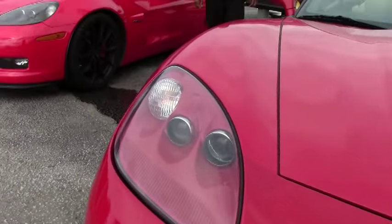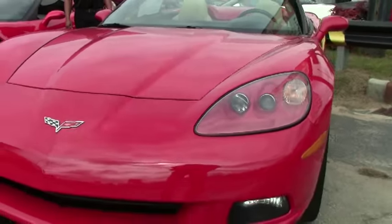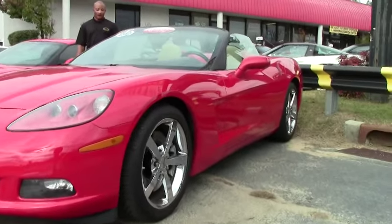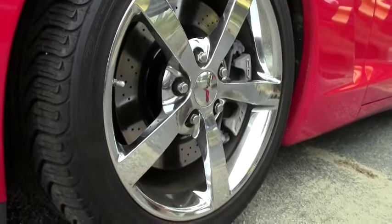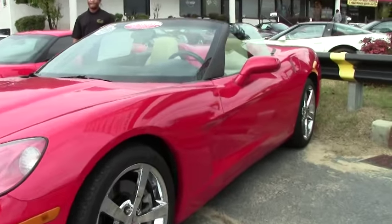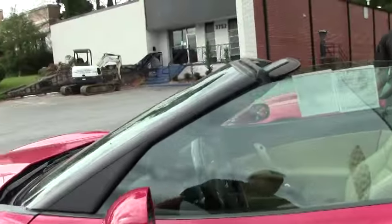You have your Z51 performance handling package on this one. You have your nice Michelin tires wrapping around your chrome factory wheels. This one also has your dual mode exhaust.